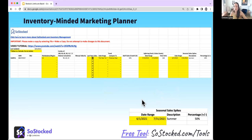Same thing with seasonal sales spikes. Pick that date range. Let's say it's summer. And then what is the percentage increase that you think is going to occur based on that product during that period of time?